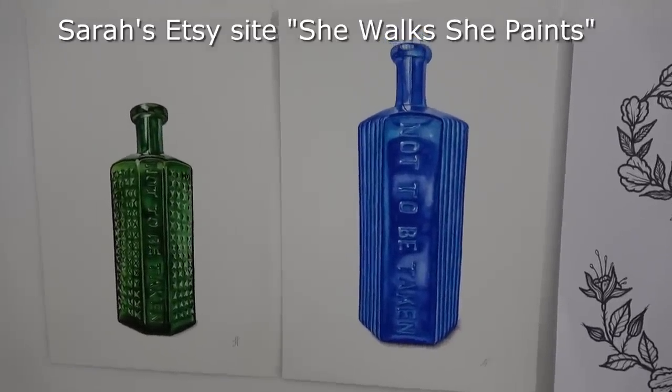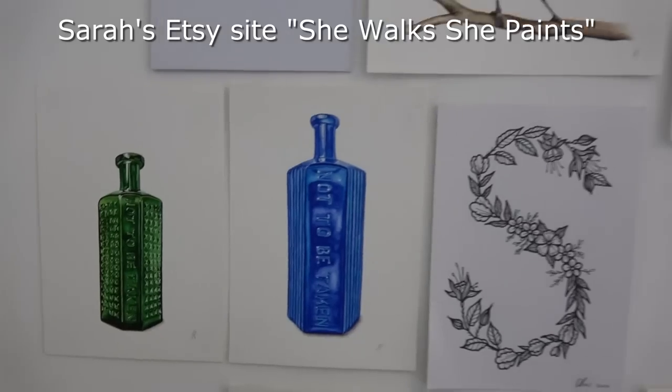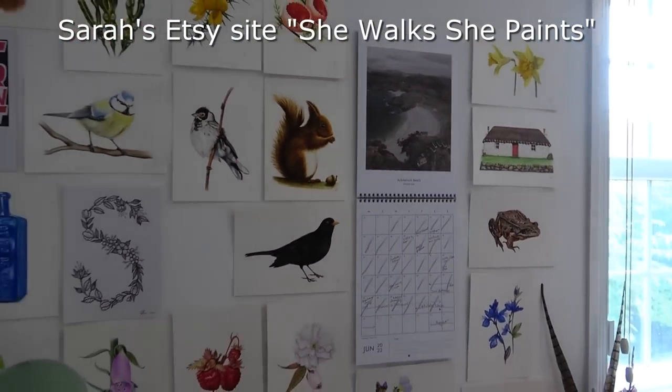And do you sell prints of these? I do indeed, yes. I sell them on my Etsy store. So I have a She Walks, She Paints Etsy store, which is all linked on my Instagram and YouTube. I'll put the links up.